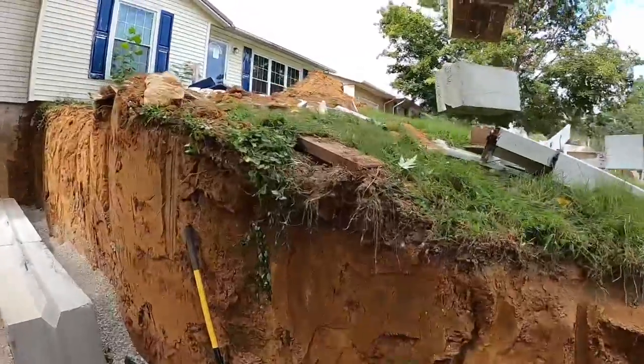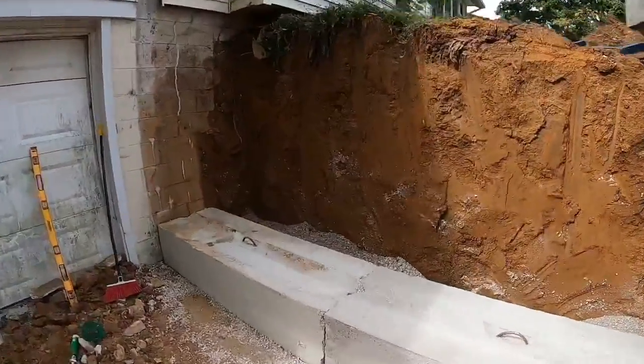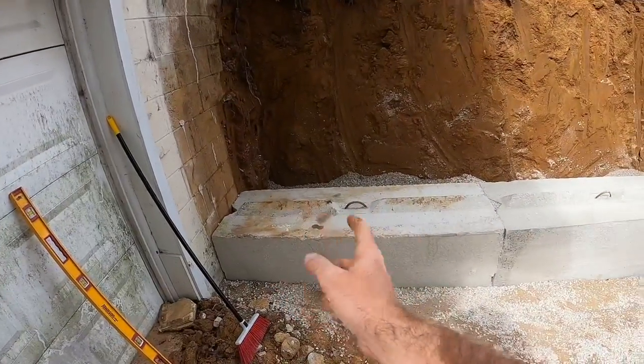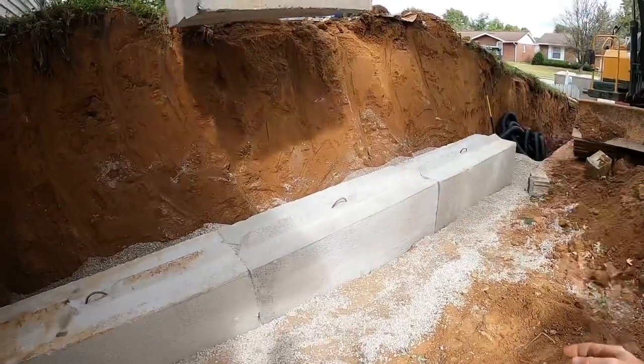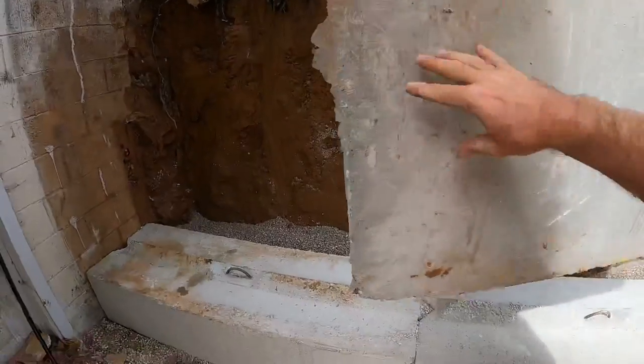All right, everybody, first 4-footer going down. I'm sure Mike's explained it, but we put a 4-footer against the wall, so we have a 2-foot offset from that 6-footer, and you get a 2-foot alternating seam. Hopefully that makes sense to you guys. Let's get this block set.